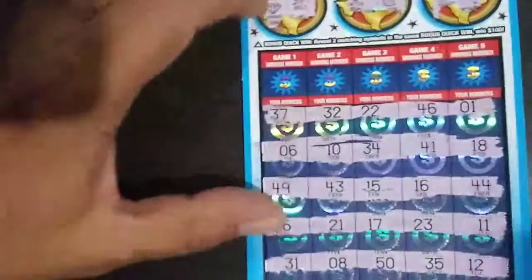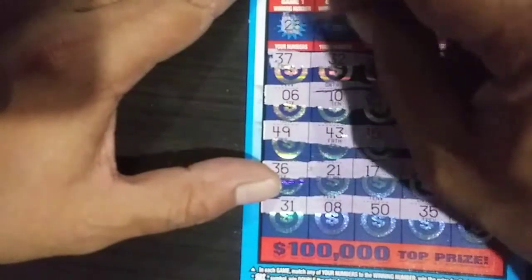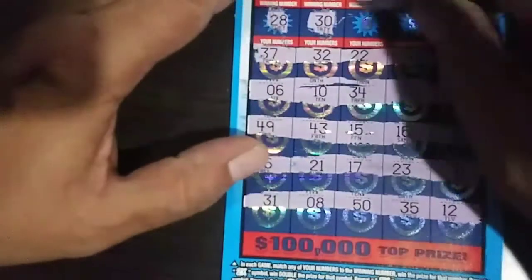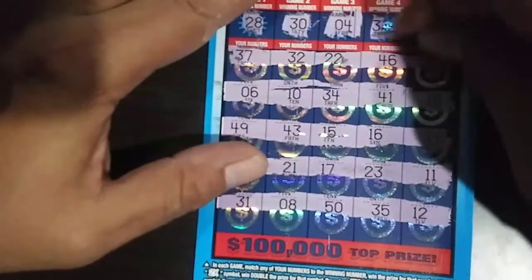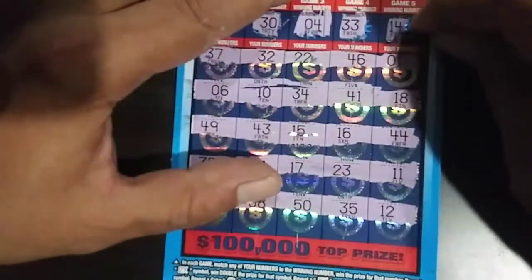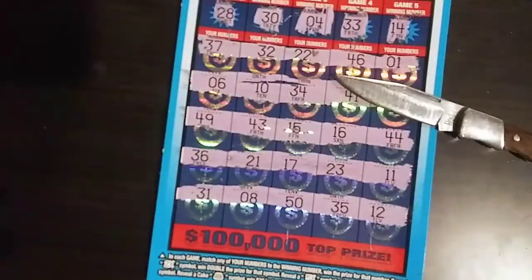Well, let's see what else we have here. Hopefully something else we can get a little bit more. We have 28, not 28. 30, nope. Number 4, not a winner. 33, not 33. And last column, number 14. All right, guys, well, that's it. We don't have such luck today with this ticket except for $35 back out of $50 we spent.